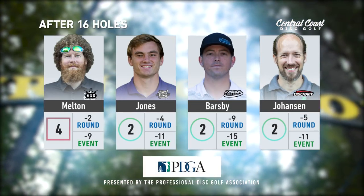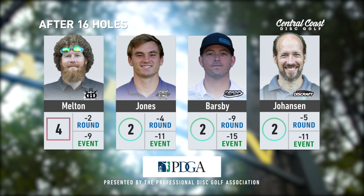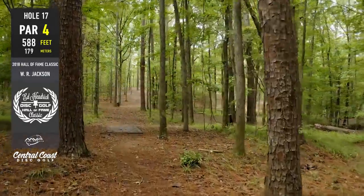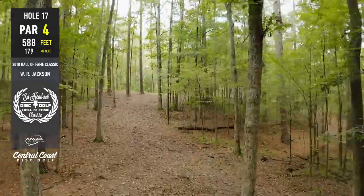Poor Zach is going to lose those 2 strokes to the card here, and more than a stroke to the field, as that one does play under par. Hole 17, Kevin. It's like a par four version of hole five. That's what it's come down to. Yeah. Except it plays uphill instead of downhill.